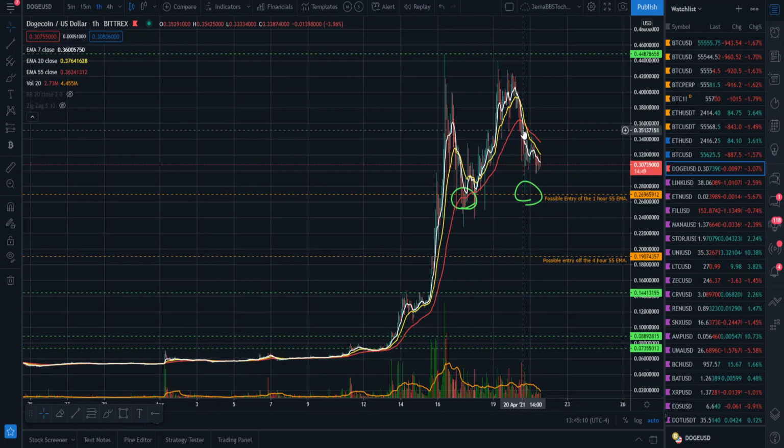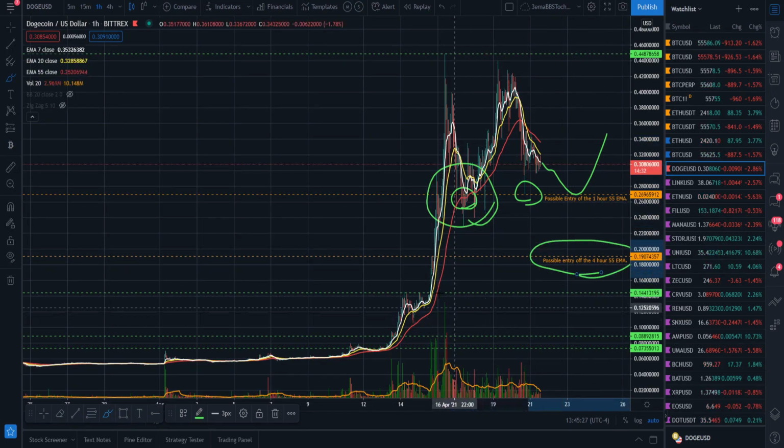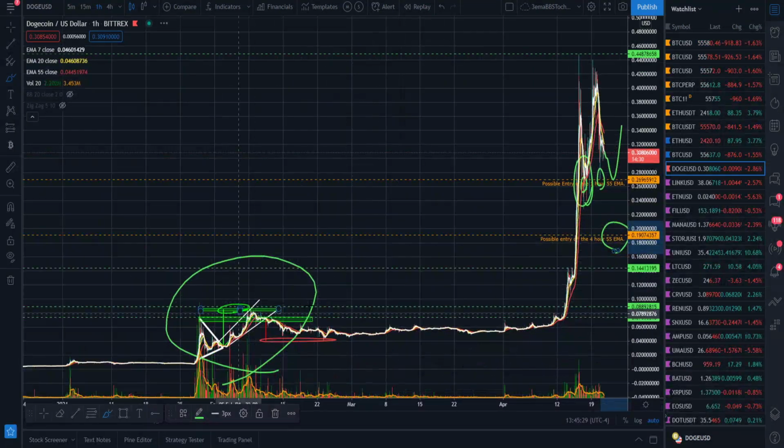But the reality is we do have a triple cross going down. So we do need good volume to come back into the market, and hopefully we'll get something like this, moving sideways and then another bounce. But like I said in this video, I am waiting for the 4-hour play, because the last time I was involved with Doge was way back here, and I took some good profit there, guys. So the reality is we have to wait.